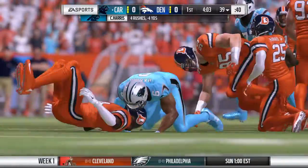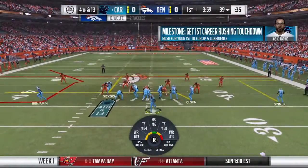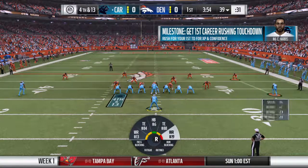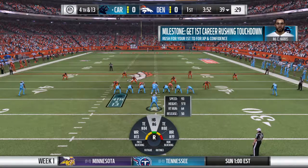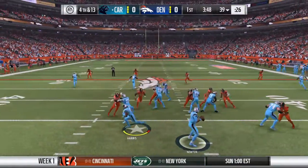And the play goes nowhere. Losing yardage back near the 40 at the 39. He lost 2, and it brings up 4th. They will go for it.